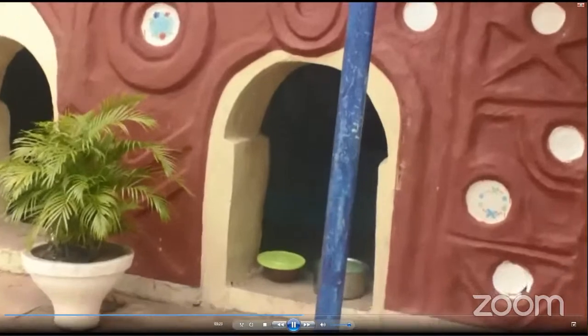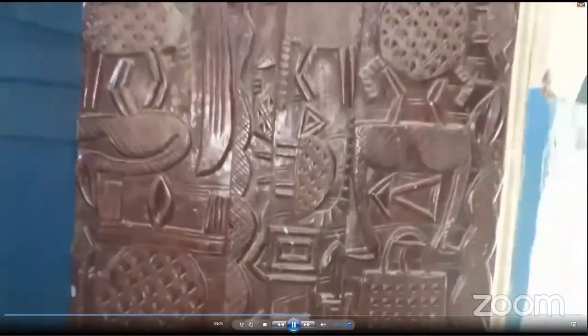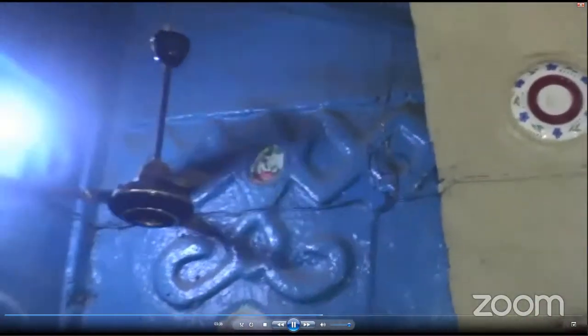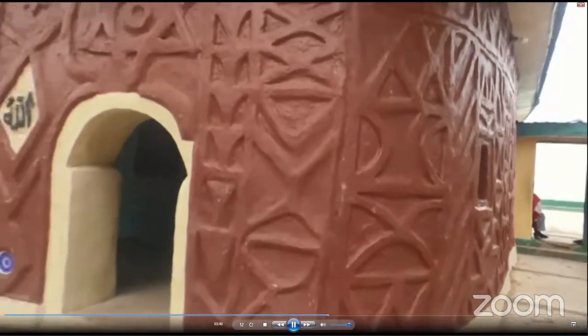The monument, which is the building, is seen in the mud dome of the building. The wooden door panel is in zoomorphic and anthropomorphic designs. It represents a practical but exquisite example of traditional architecture and craftsmanship from the north, with particular reference to the Nupe people of north-central Nigeria.